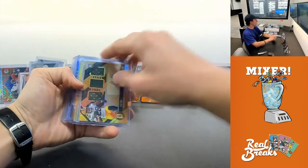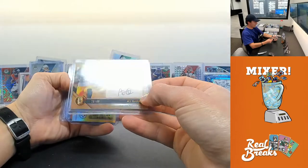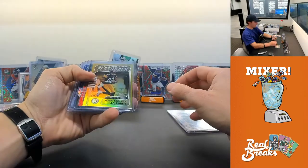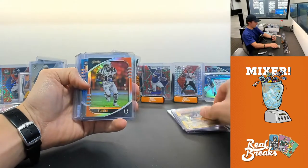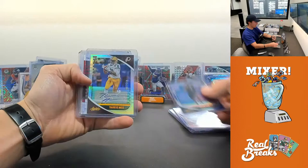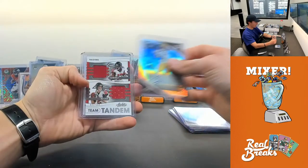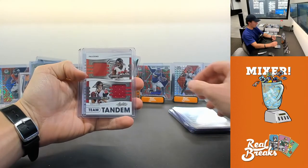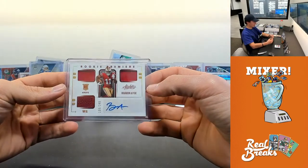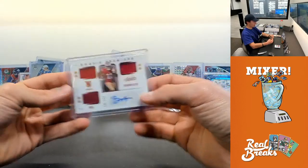For gold standard, A.J. Dillon, triple relic auto out of 99 for the Packers. Plaxico Burress out of 10, fantasy flashback. T.Y. Hilton out of 75. Damon Arnett out of 50. Thaddeus Moss, auto out of 149. Team Tandem out of 199, Matt Ryan, Calvin Ridley. And then we've got Brandon Ayuk, 49ers, rookie premieres out of 249.